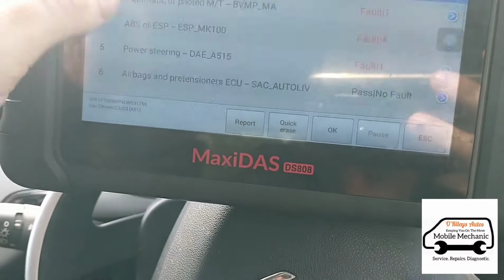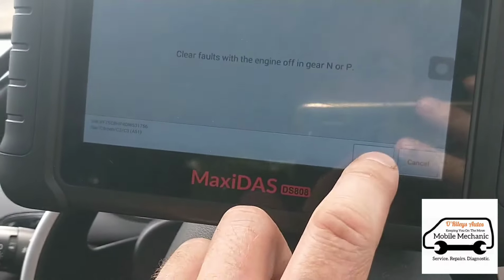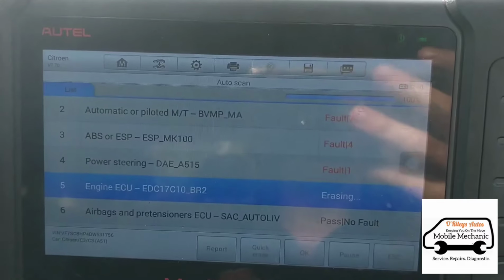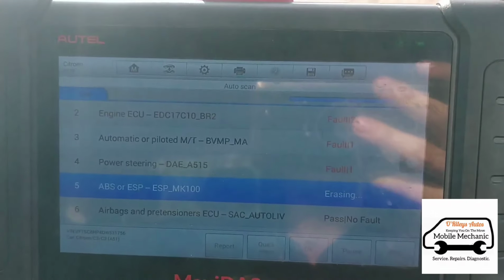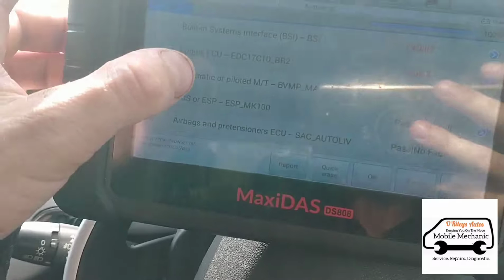ABS and so on, blah blah blah. I think we're going to clear everything and just take it for a drive again and make sure that some of these faults are actually coming back and they haven't been caused by the flat battery. So we'll clear all of these. So now that's all done.